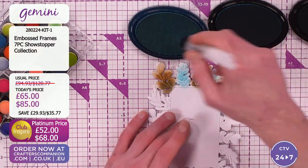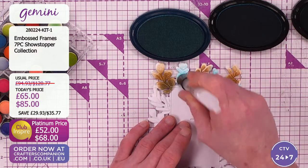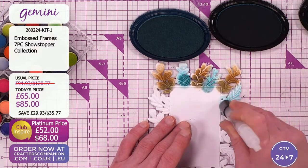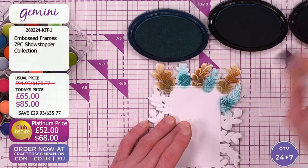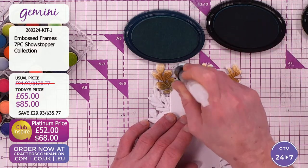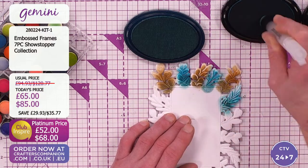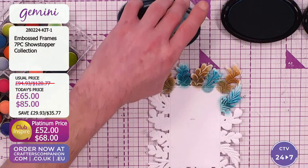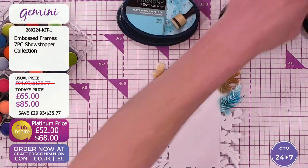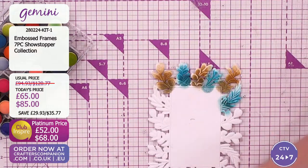And once we've gone in with the light, do the same. Let's go to the dark, which is the Lagoon, and just add that in to the base. And then we're going to go into the mid-tone, which is the Parakeet, and we're just going to blend and dab that one into here. So carry on with the branches and also the leaves and do that all the way around. Don't worry about the center part because you're not going to see it.